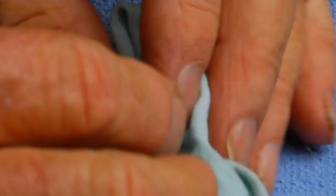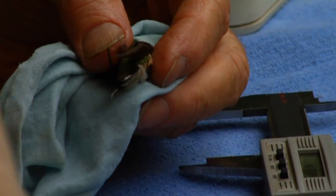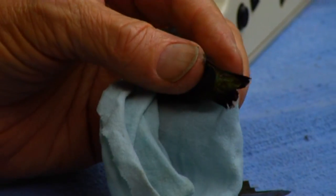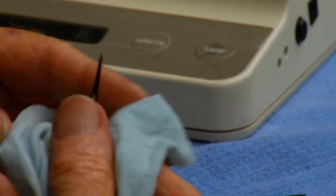Now while we've got her in hand, she's in perfect health, very robust. It's my opinion, the way she feels, that if she wanted to take off from here and fly all the way to the Gulf Coast or beyond, or perhaps even across the Gulf of Mexico, as fat as she is. What I'm doing now is measuring the wing. Her wing is 45.78 millimeters. We will also measure the length of her tail. Now this is the least accurate of all the measurements that we will be taking, and the tail is 27.6.